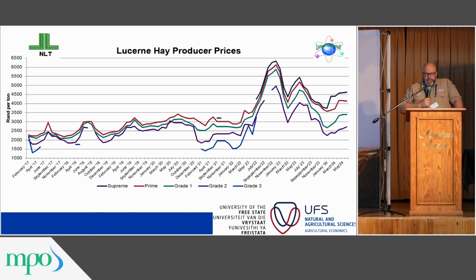Then after that seasonality, you can see that prices move more to the side just before that major peak in prices. That is in that specific time where the Chinese market opened up and it took the seasonality out of prices. You will see when prices move away from each other in different grades, that's usually an indication that there is a lot of lucerne within the market, and that the price difference between grades will be around 150 to 200 rand a ton. When lucerne is in shortage, with low supply, that means the prices will move closer together.